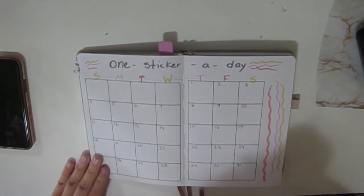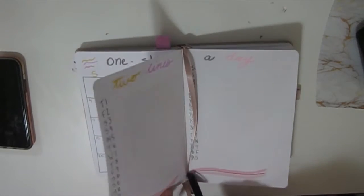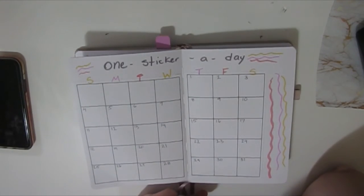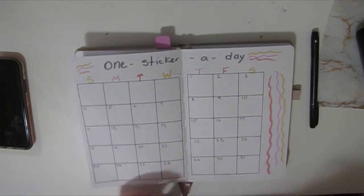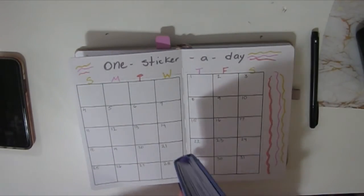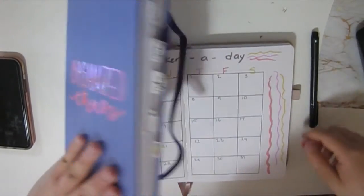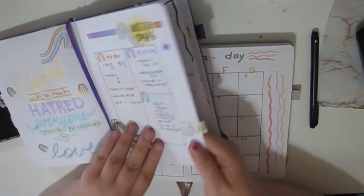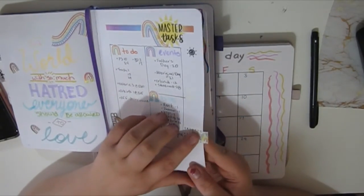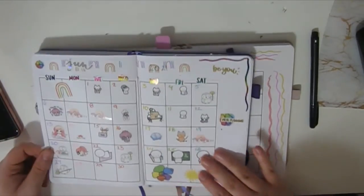I didn't populate this one because I need to kind of do my two lines a day to remember what I did, and so I can pick what sticker fits best. For reference. Oh, also, this tab ripped off. My June tab ripped off. So a trick for that, if you don't want to buy tabs, is buy washi tape. And you can just use it as a tab. Like, this is what I mean.